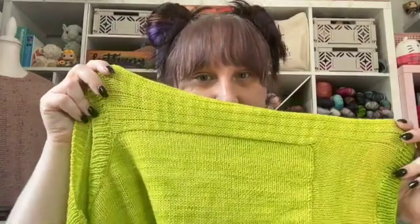If you missed last week's video, I showed you a little peek inside this. I'm calling this my pickle tee because the colorway is Pickleball by Dream In Color Yarn in their Smooshy colorway. Anyway, this t-shirt has this beautiful saddle shoulder detail with this ribbing. Now, I added length to this because I have a longer torso. So I did not want this to be super cropped at all. I wanted this to be something that I can wear to the office.